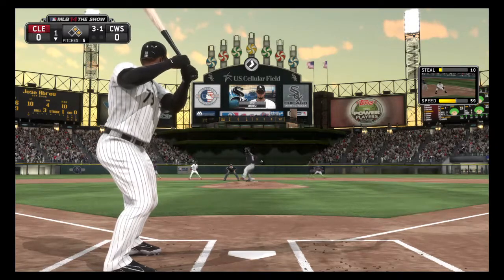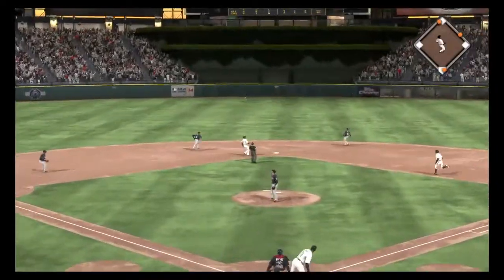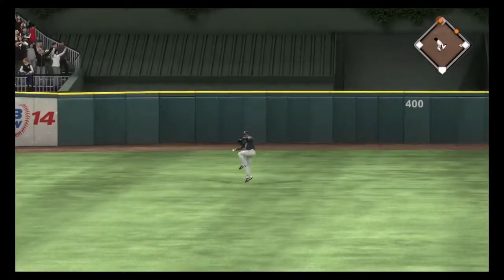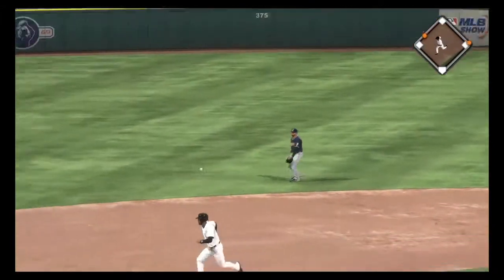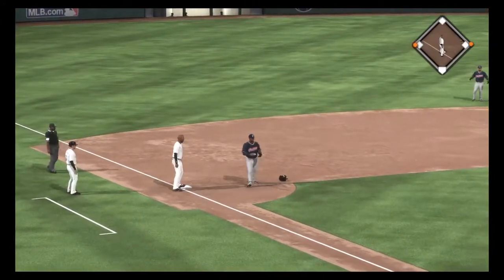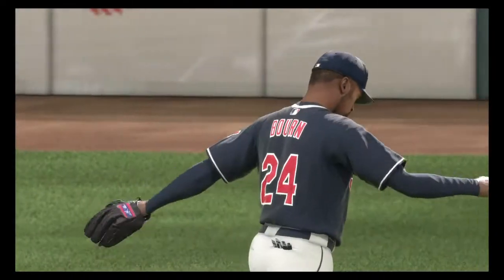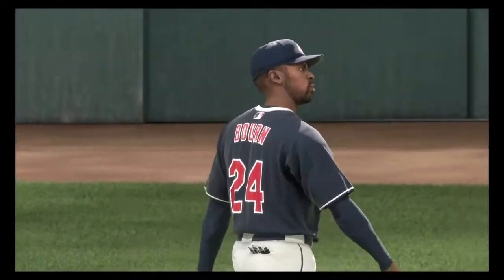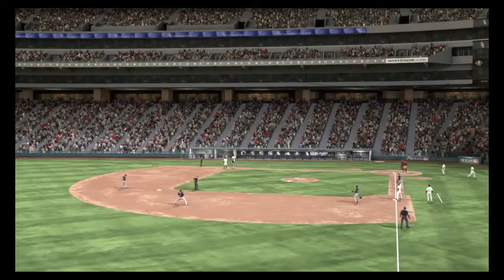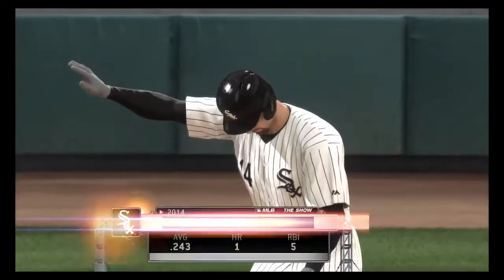Here he comes, 3-1. In the air to center. Warren is there, and he has it for the first out. And he'll make it to third, and there are runners at the corners with only 1 out. Good job there at second base of doing the math in his head and figuring out he can make it up to third. So that puts runners on the corners now with only 1 away.